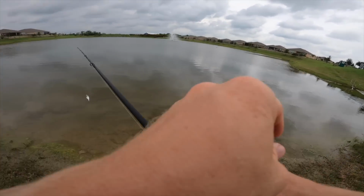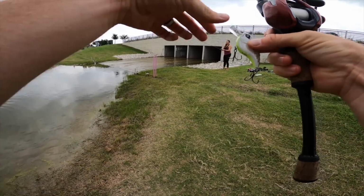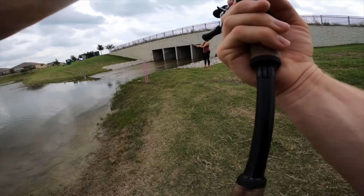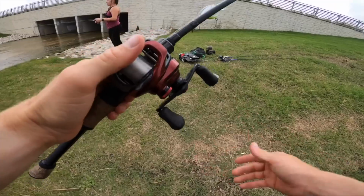Let's go ahead and make the first cast of the morning. I might need to switch it up to a bottom bait right off the bat, guys. This thing's picking up so much grass. Let's see what else we've got here. Might have to throw this at a different area of this pond or at the one just across the street where maybe there's a little bit more depth.